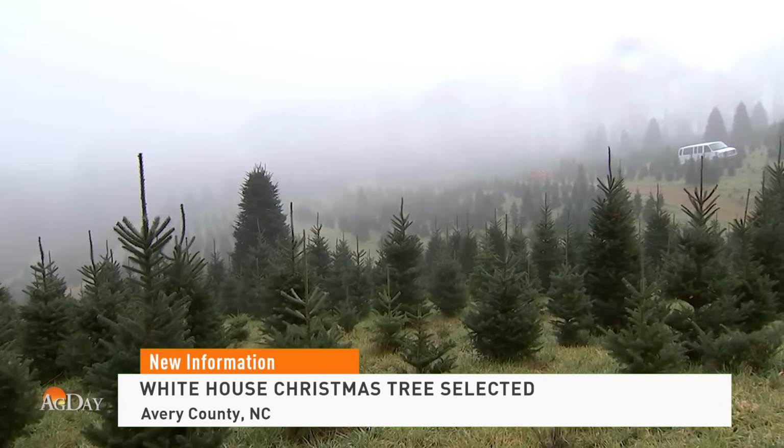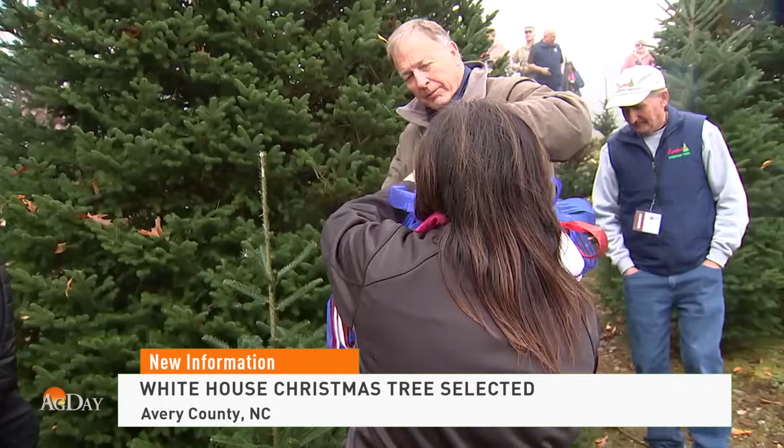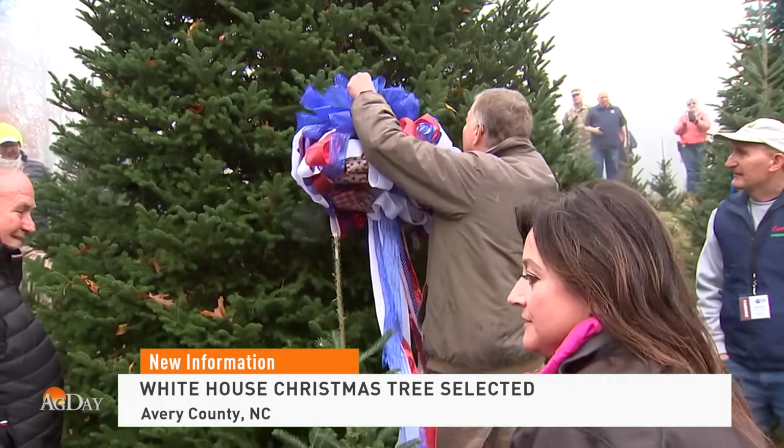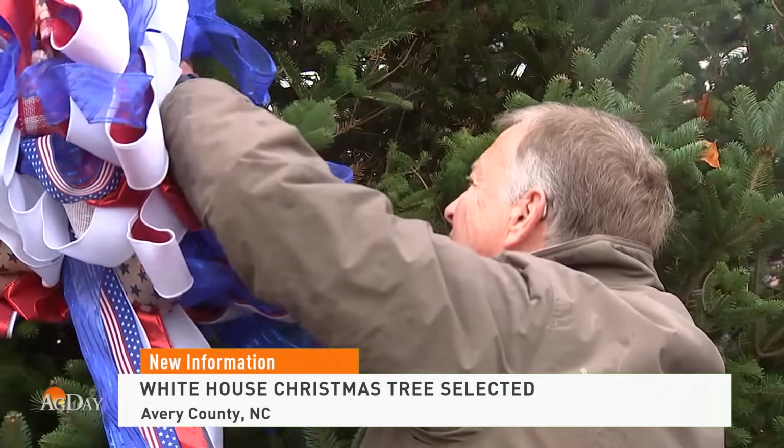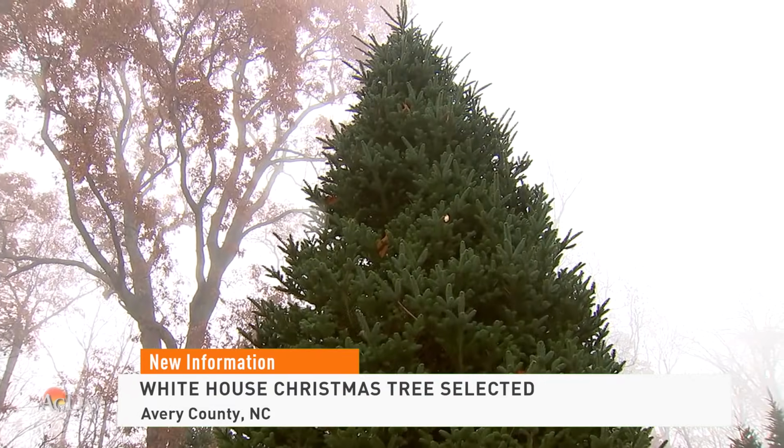And Halloween hasn't arrived yet, and already we're talking about Christmas. This 20-foot Fraser fir from Avery County, North Carolina has been selected as this year's White House Christmas tree. It will be several weeks before the Christmas centerpiece is shipped to Washington.